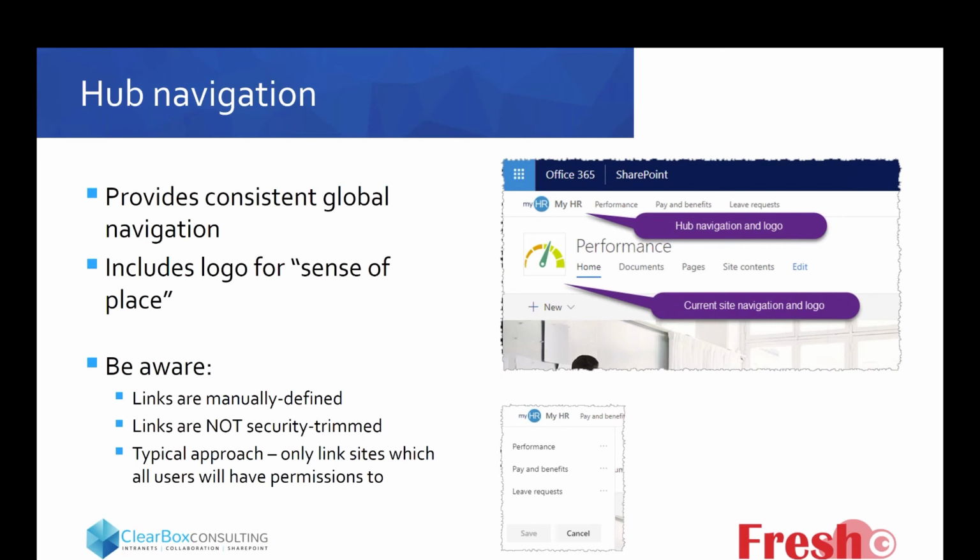Sorry, Chris, we had a quick question from Matthew. Thank you, Matthew. Does the common navigation persist through the SharePoint mobile app? Yes, it does. So when you're on a hub site, you'll be able to navigate around and the hub navigation shows there too. But it provides some other things like a sense of place through having a logo.